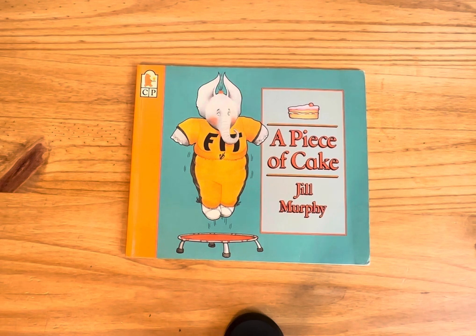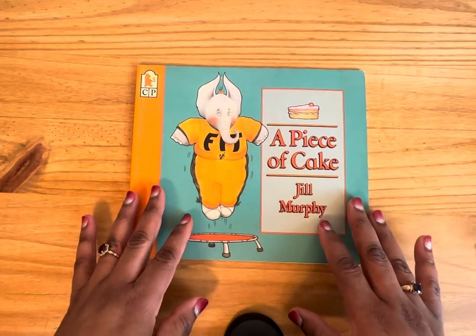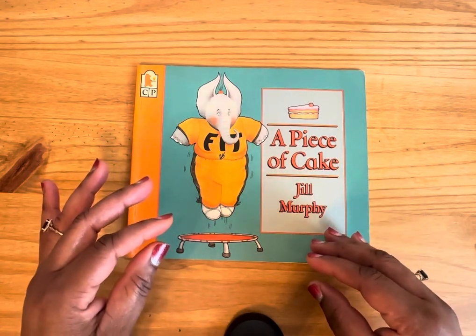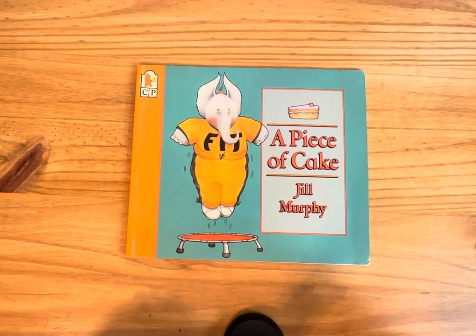Now, let's travel into the faraway land of make-believe. Tonight's story is A Piece of Cake. Now, what drew me to this book as I was looking for books to read to my friends was I can tell that it's an older book. I could tell just by the illustration. I could also tell by the colors of the illustration, but I wasn't exactly sure how much older.